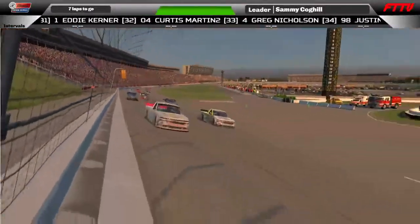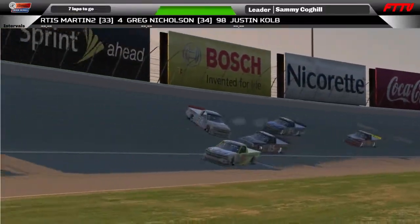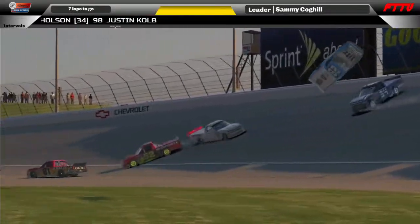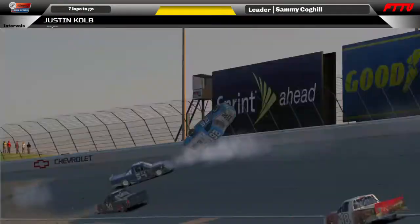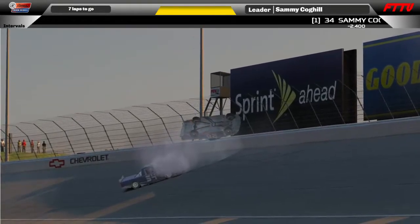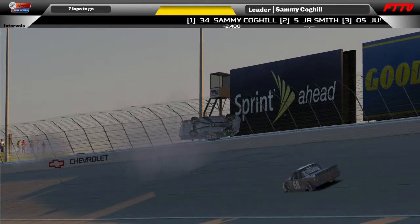I don't think J.R. Smith is going to be too happy about that, however. Oh, he's going to go around. Oh, and the 05 is going to get through it. And looks like the 54 is in it now. 26. Oh, what a hit. All the way up in the air, as he is stuck in the fence. That was just... This looks like the 87 there. Oh, so we have the 54 also on his roof.